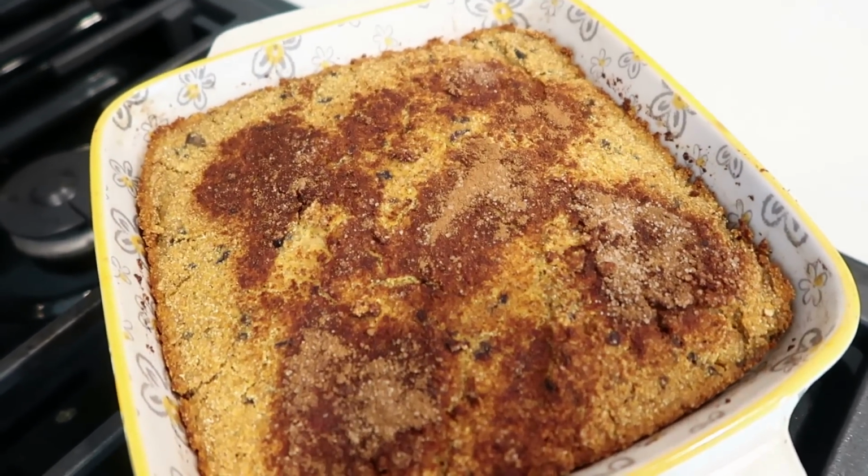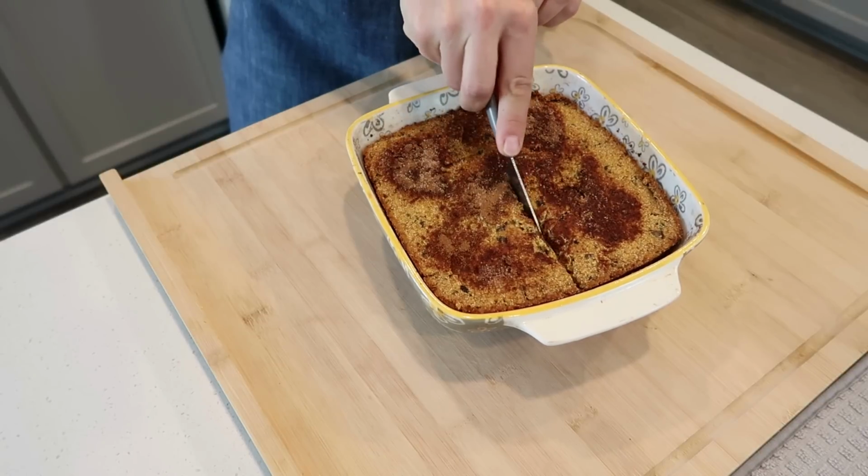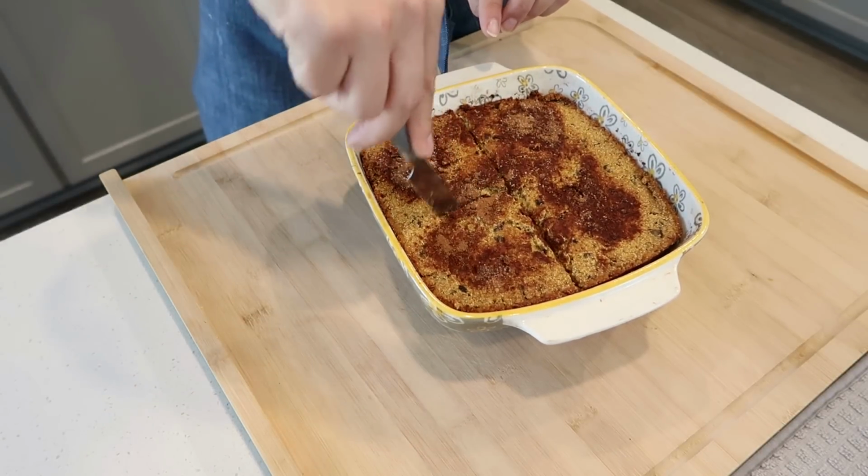Have I told you it's good yet? Because it's amazing, and I definitely think you need to be making this ASAP. It's a cool summer-ish recipe, and I feel like it's good warm or hot.